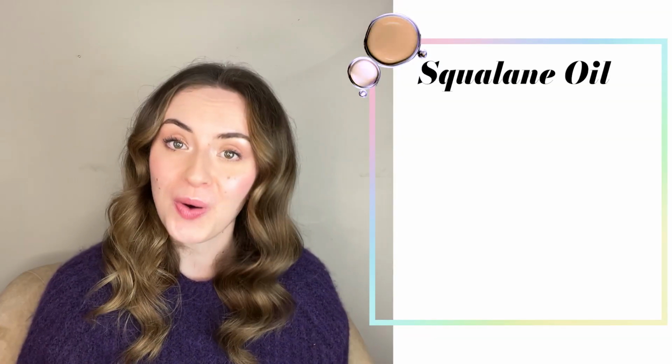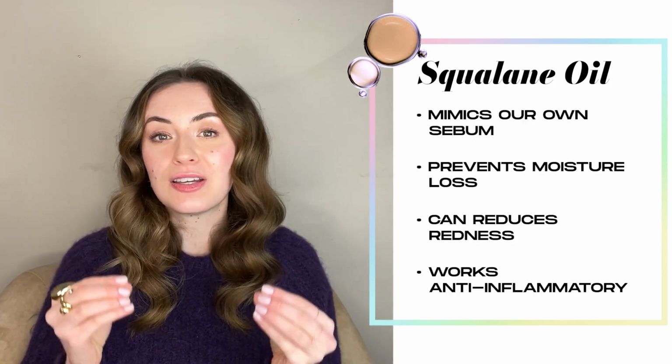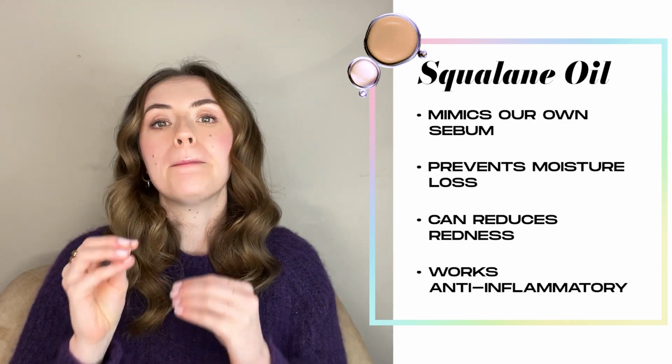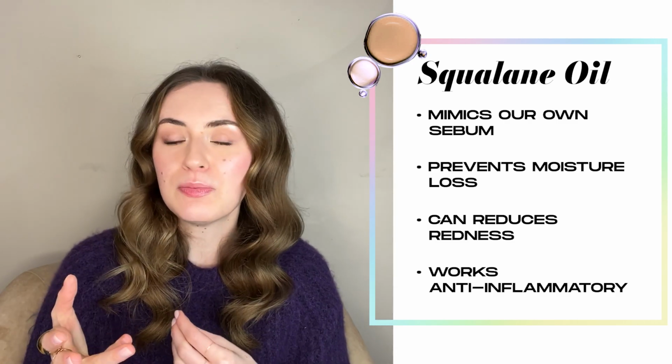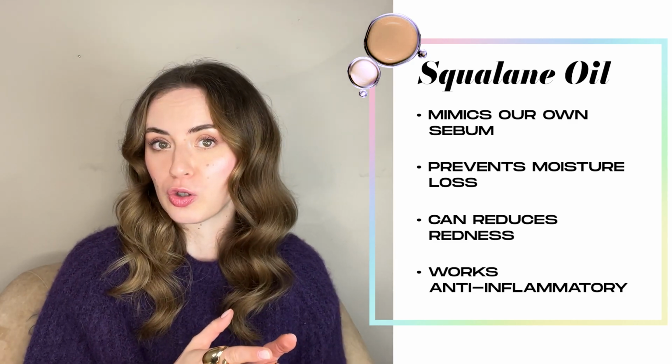And now let's get to my all-time favorite, which I haven't mentioned before. This is an oil which is amazing for every skin type out there, which is squalane oil. Squalane oil is an amazing oil because it basically also, just like jojoba, mimics our natural sebum, but is not as astringent or like drying as jojoba oil, to be honest.